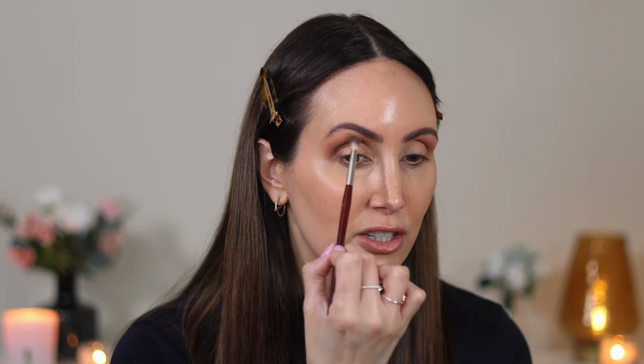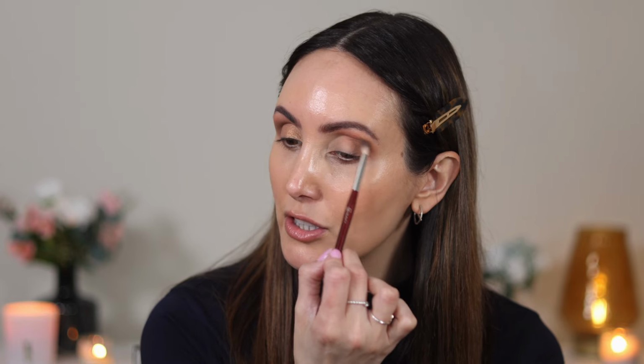The shimmers in this just stay put as soon as they're on your lid, and usually if I was doing a darker shade after a shimmer, they would start to bleed into one another, but I don't get that with this palette at all. And although these are pigmented, they are not overly pigmented, so it gives you the ability to build up the mattes, especially because there's absolutely nothing worse than going in with a matte shade and having put too much on, or it just looks too heavy and you just can't rescue it.